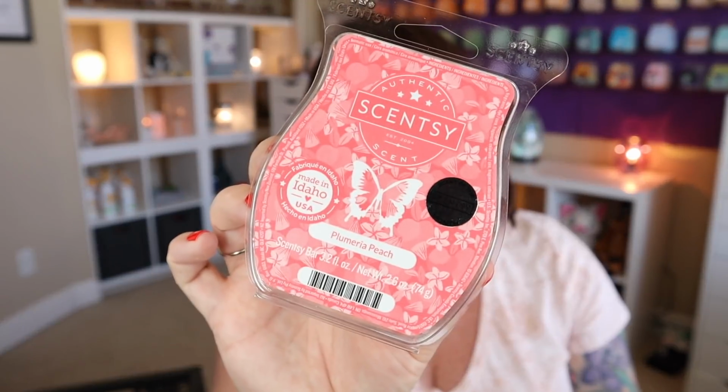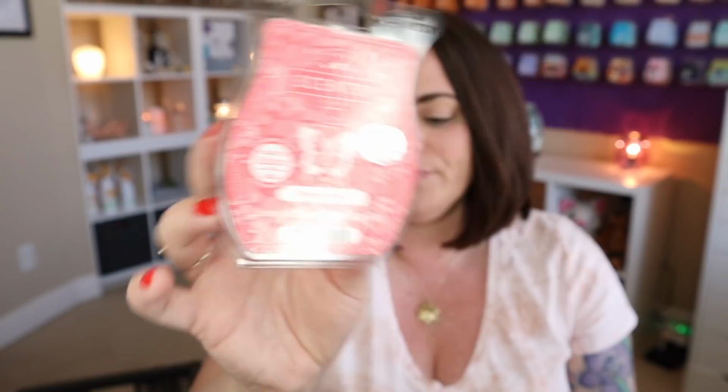I got through one of my bars of Plumeria Peach, and you guys, I forgot how much of a powerhouse this is. I have a few bars of it, and I do really like it. It's such a great peach scent. And I was just like, you know what? I'm feeling kind of peachy. So I went to grab this, and I stuck it in. I was like, holy moly, I forgot how strong this one is. And I love it. It's amazing. Performance is great. Plumeria Peach. Who knew? Or who forgot?